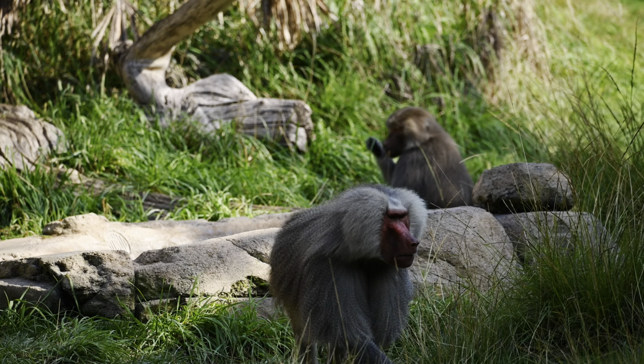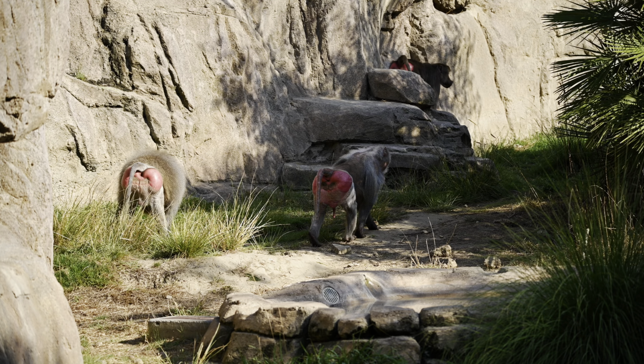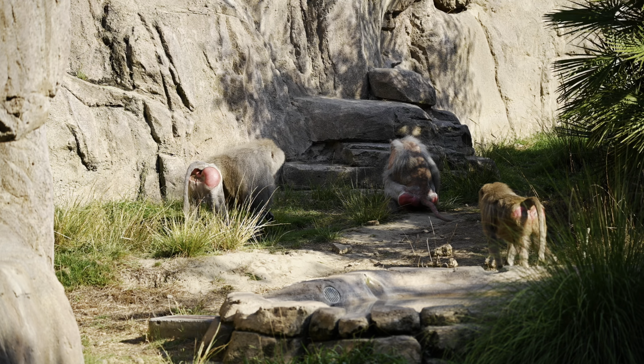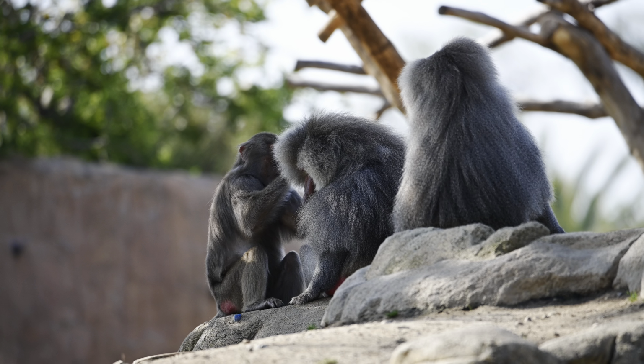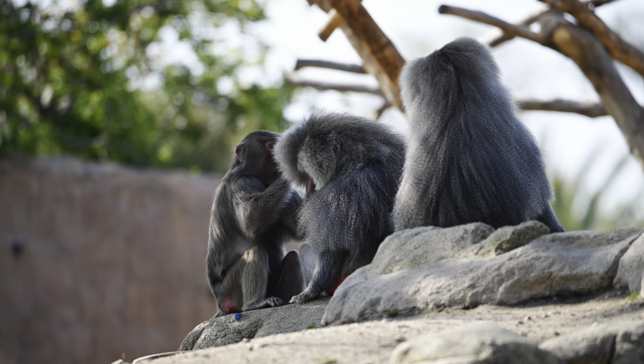What makes these animals so interesting and cool is the fact that they can live in groups of up to 400 individuals. And a group of these animals is called a troop, but they are split off into smaller subsections. And those subsections can be categorized as bands or clans. Now, a clan of Hamadryas is going to consist of a few patriarchal males with their harem of females.